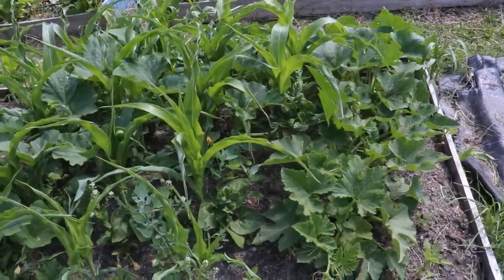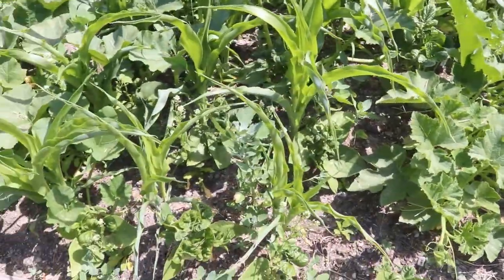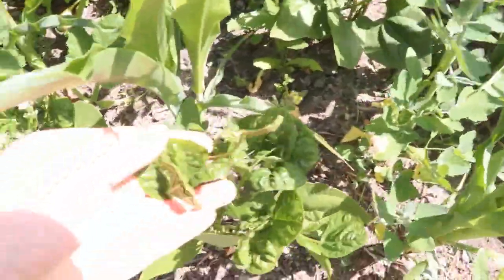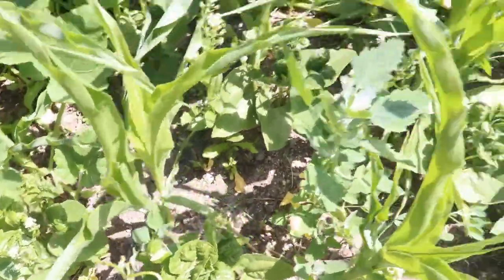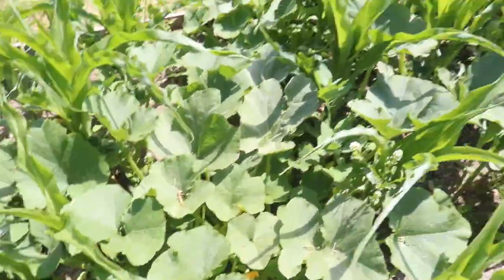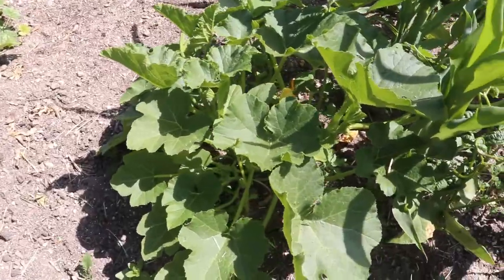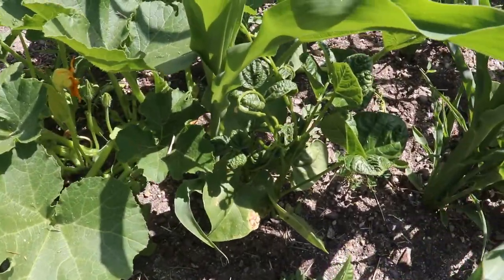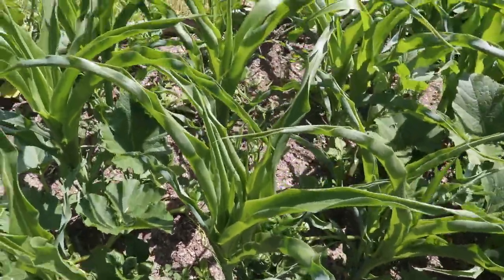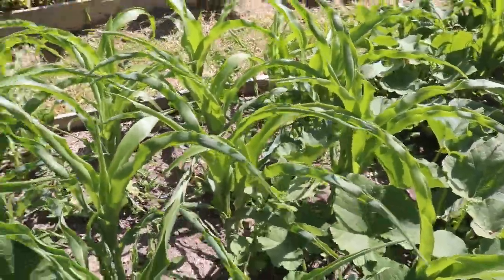Last bed here I have kind of a three sisters method going on, which means you grow squash and then corn. Here's the corn. And then you grow beans up the corn, pole beans. So that's going interesting. So far so good. These are pumpkins over here. And then over on this side I have some butternut squash. And then you can see the beans starting to climb up the corn there. Looking good. Very healthy. So it'll be fun to see how that turns out.